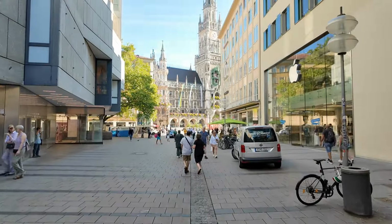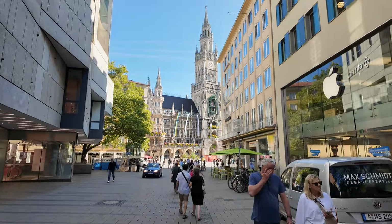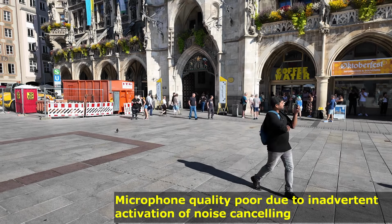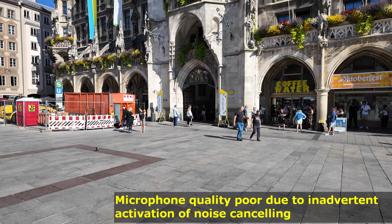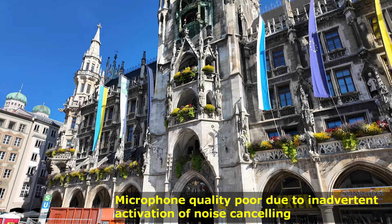Anyway, this is what we're coming up to. Marienplatz. Looking a bit more illuminated this morning. So here we are in Marienplatz. This is the Rathaus Gallery. I think it's the Rathaus, the main town building.